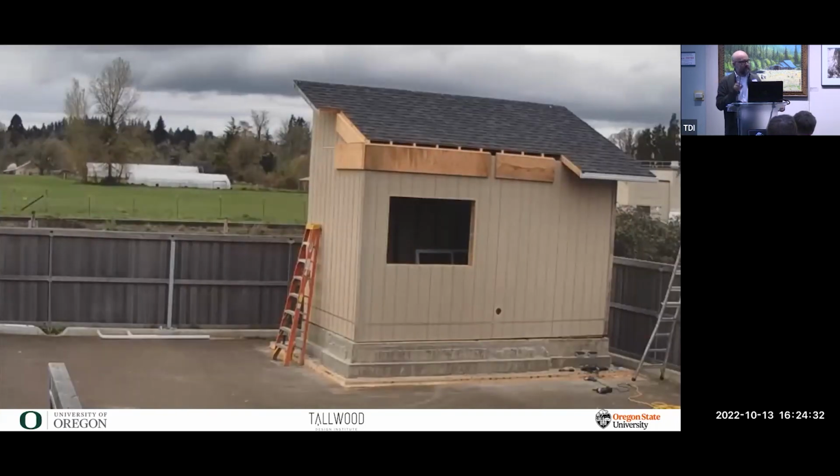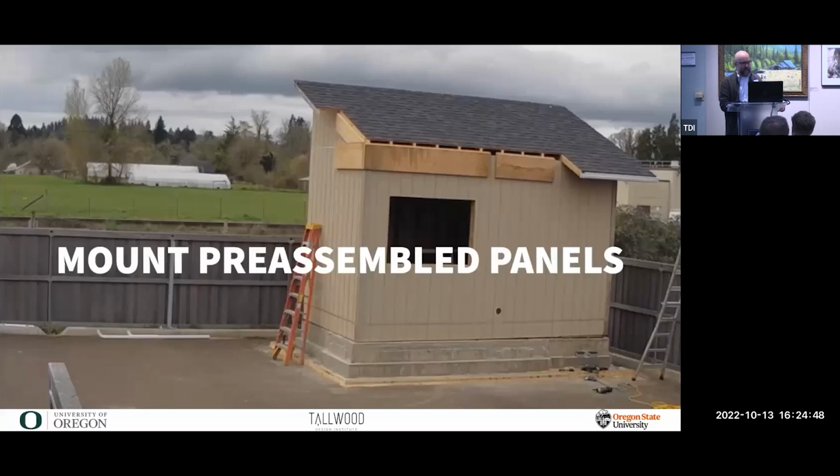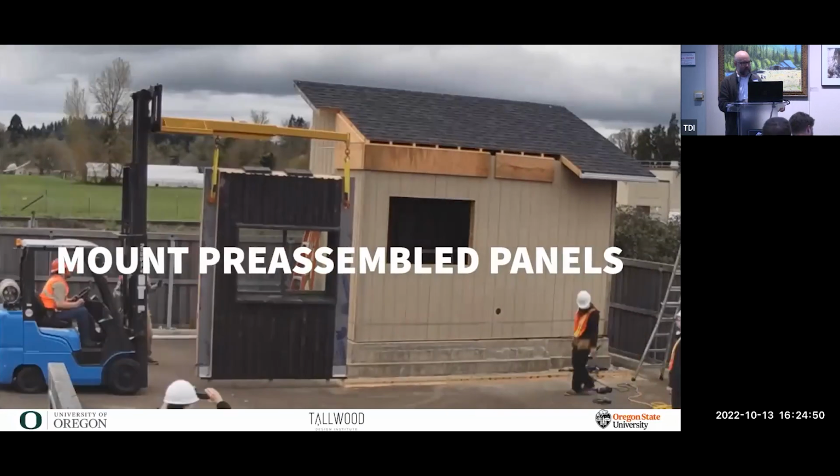It also provides a convenient point to tie in the panels at the edge when we bring them out into the field. So here are the panels in the shop. We tried to reuse some existing wood to give it a little bit more texture on the facade. So there you see some reused wood on the facade, and these panels get hoisted and we bring them out.